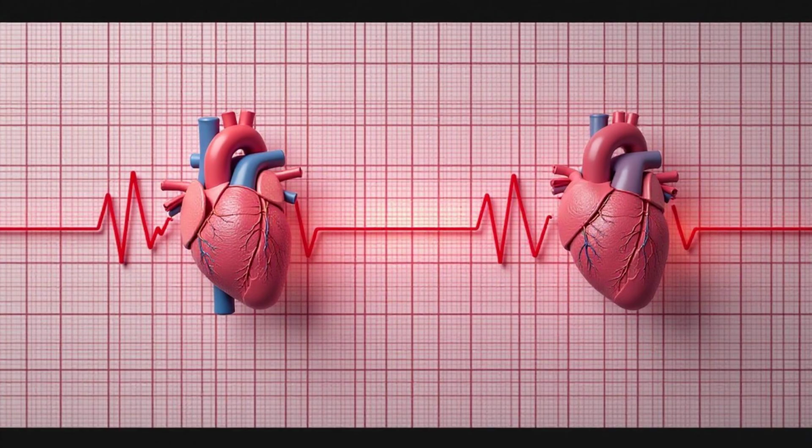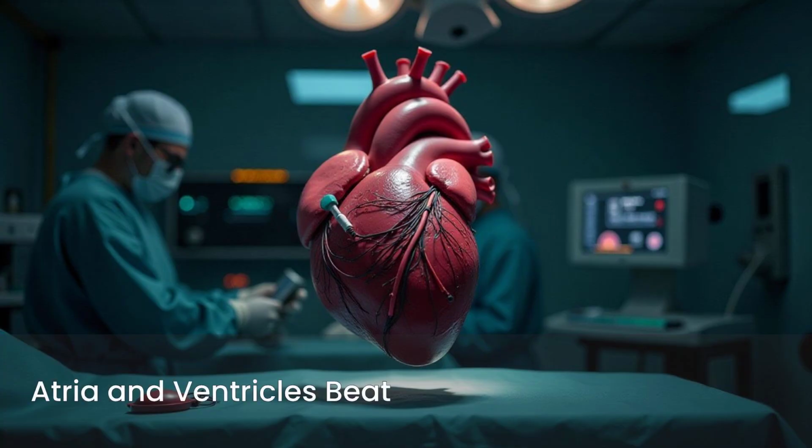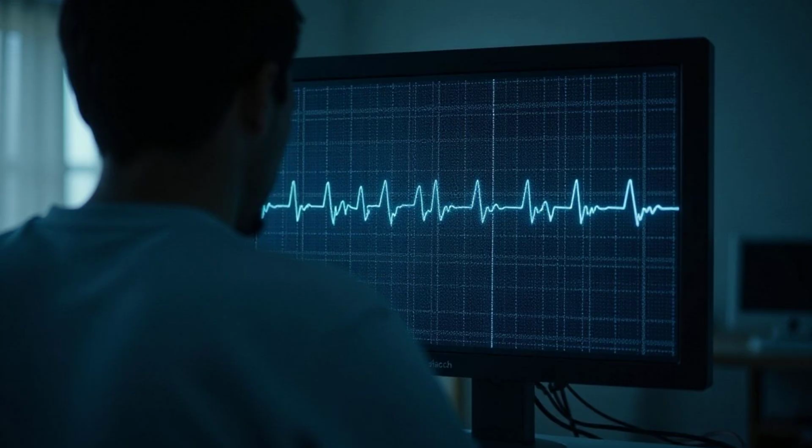Number 3, third-degree AV block, complete heart block. No electrical signals reach the ventricles. Atria and ventricles beat independently. Symptoms include severe fatigue, dizziness, syncope, and risk of sudden cardiac arrest. ECG will show no relationship between P waves and QRS complexes.